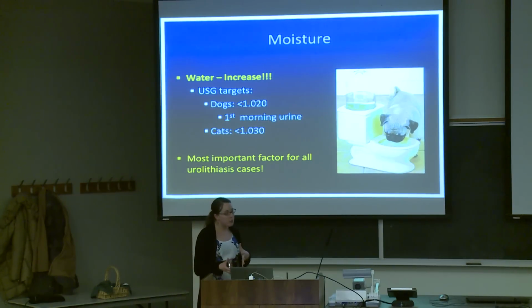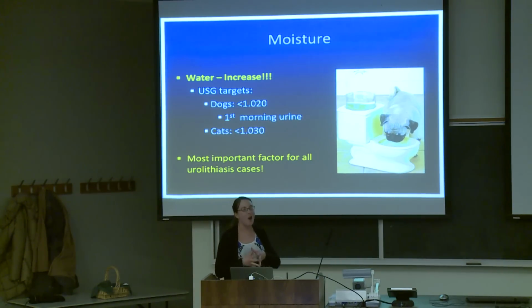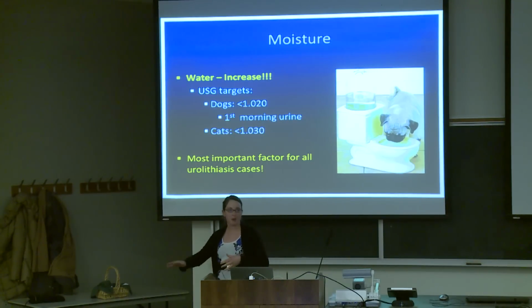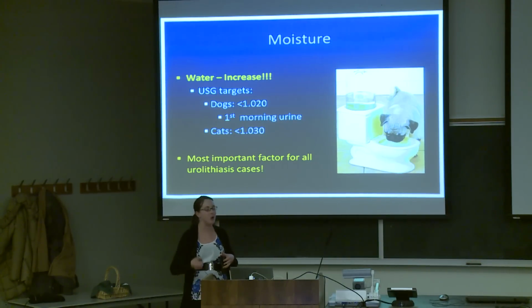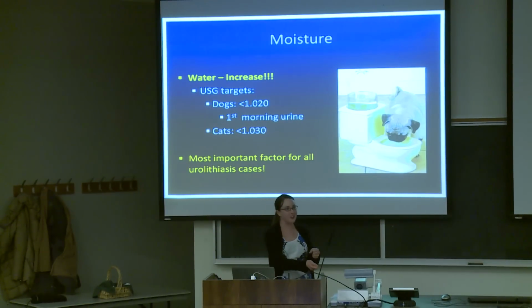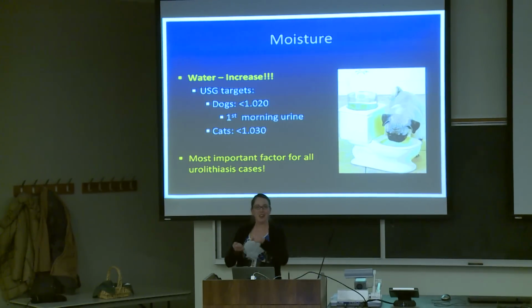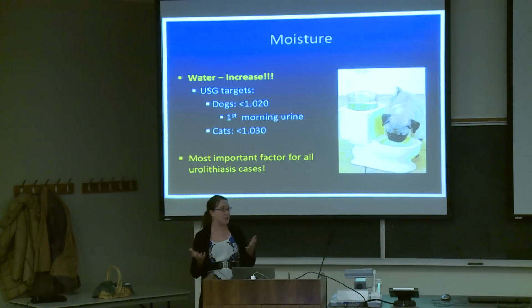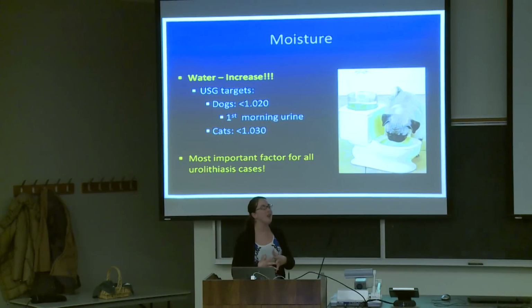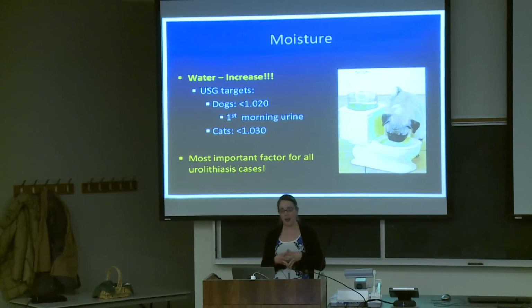It's pretty easy with dogs, well, at least most dogs, to get a urine sample in the morning. I know my neighbors over in student family housing think I'm absolutely insane, because I'll be out there with a disposable glove on and a little bowl walking around after my dog to get her urine sample in the morning. Then I've caught the pee, and I can use a refractometer to assess the specific gravity. It's great because if it's less than 1020, we have an idea that we're really diluting things.